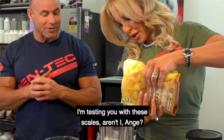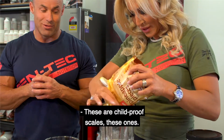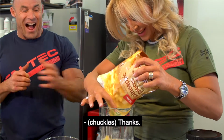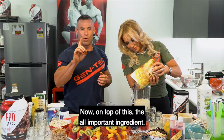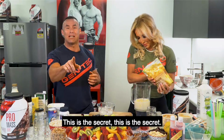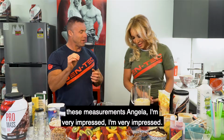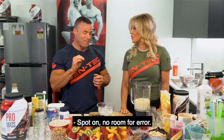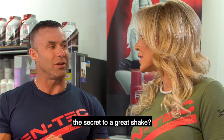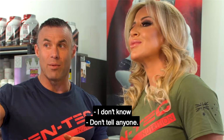I'm testing you with these scales, aren't I? These are child-proof scales, these ones. Thanks. 150 grams of frozen pineapple. Now, on top of this, the all-important ingredient. This is the secret. Specific with these measurements, Angela. I'm very impressed. Spot on. No room for error. Should we give these good people the secret to a great shake? I don't know. Don't tell anyone, I'm going to give you the secret.